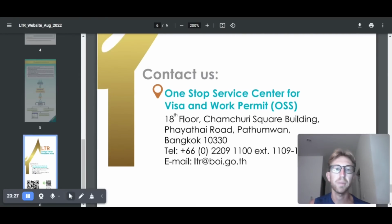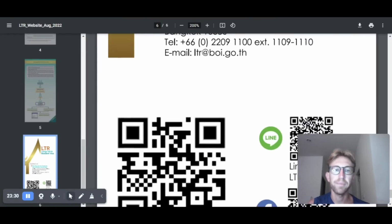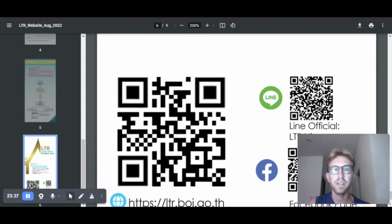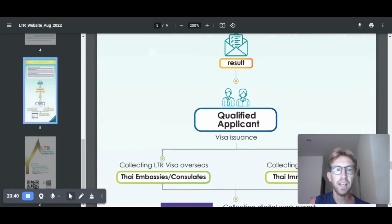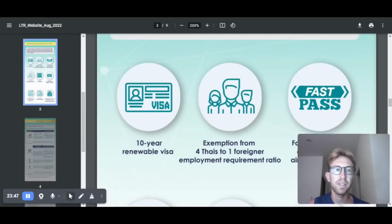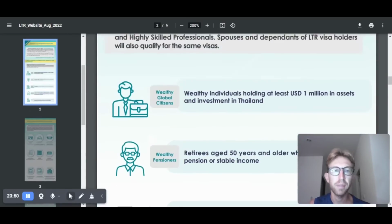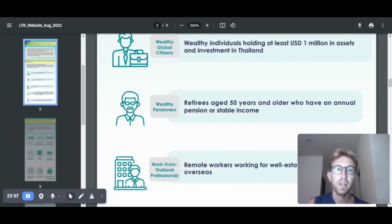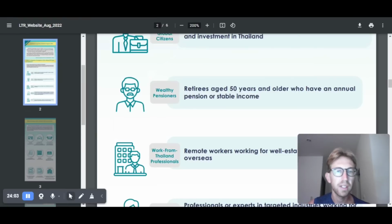Applications are quite stringent. It's going to be difficult to meet those qualifications for a lot of people. But again, you've got the wealthy global citizen. You need to show at least $1 million in assets and investment in Thailand. Wealthy pensioners, if you're over 50 years old and you have an annual pension of 80,000 or more per year, or 40,000 or more per year, and you've invested in real estate up to $250,000, then you would qualify as a wealthy pensioner. Work from Thailand professionals, people making over 80,000 a year or over 40,000 a year with more qualifications. Highly skilled professionals, pretty much the same.